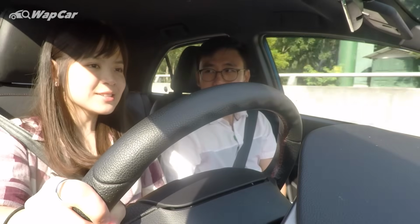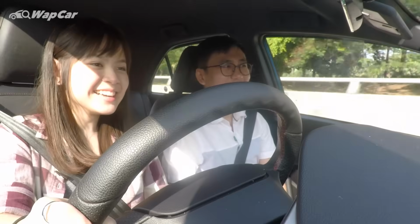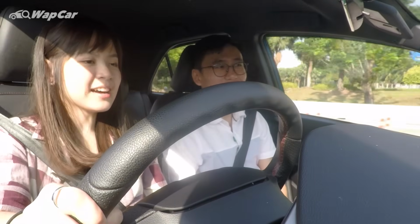Okay, so this one, do you feel that the gearbox is different from what you normally drive? Different? Is this like a spot the difference game? Different. Trick question. I see.